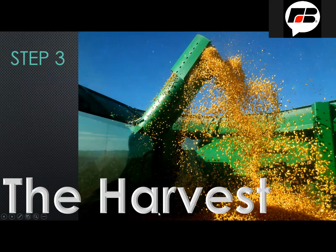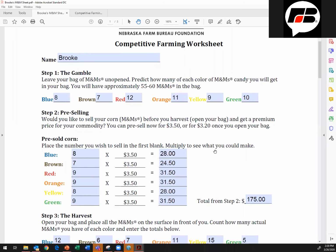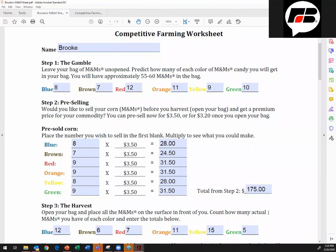Remember, your bag of M&Ms should not be open yet. Step number 3, the harvest. Open your bag of M&Ms and place all of the M&Ms on the surface in front of you. I want you to count how many actual M&Ms you have of each color and enter those totals below.